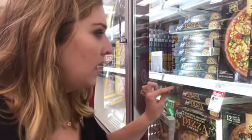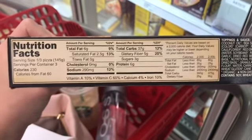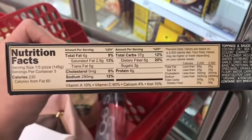And then also, while I'm currently in the pizza section, I'm going to actually try this Sweet Earth Veggie Lovers Pizza. I'm really excited to try out this pizza. It's on sale for $5.99. If you're looking for a healthier option for pizza, maybe give this guy a try. And it's also vegan. Wow, a vegan pizza. Okay, so 1/3 of the pizza is going to come out to 32 net carbs. I'm going to put this guy back.